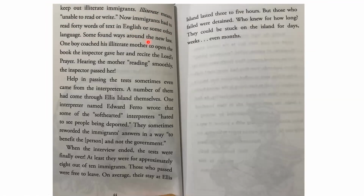Some found ways around the new law. One boy coached his illiterate mother to open the book the inspector gave her and recite the Lord's Prayer. Hearing the mother reading smoothly, the inspector passed her.